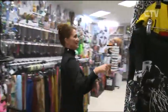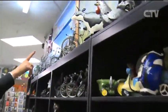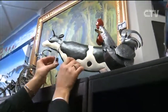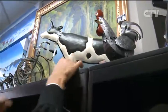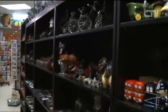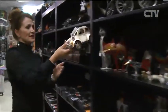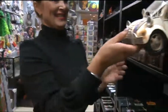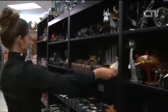Look, I want to show you this as well, though. Look at these beautiful little bikes. The cow. I mean, you find that in a designer gift store, $45. You're going to be paying $100 for that. I mean, the prices in here really are incredible. Look at this. If you love little V-dubs, aren't they just absolutely stunning?